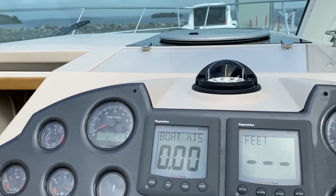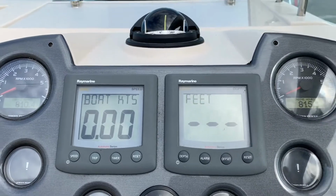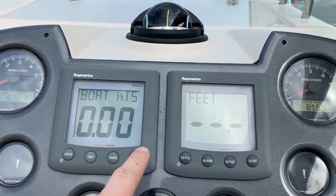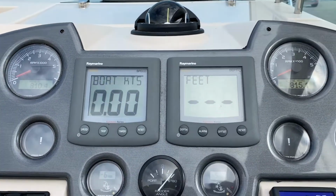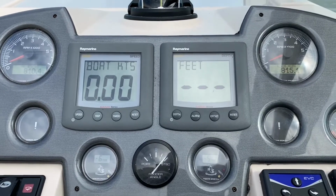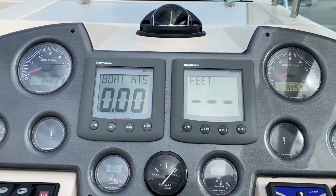We're actually going to be taking it out for the first time in a week or two, I think, later today. But he said the boat speed and the depth readings are a bit iffy. He doesn't think they're reading accurately at the minute. He says it's the first time they've ever done that, and he thinks it's probably because it's been sitting around a wee bit this summer.